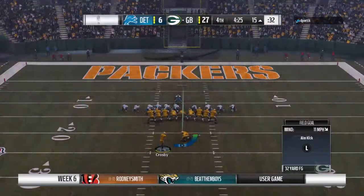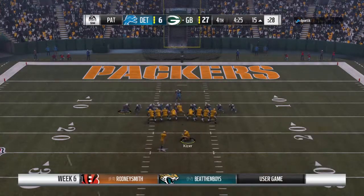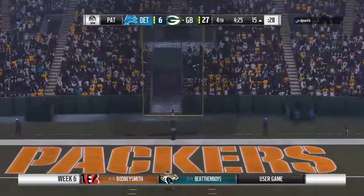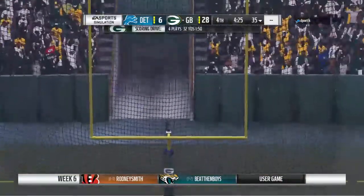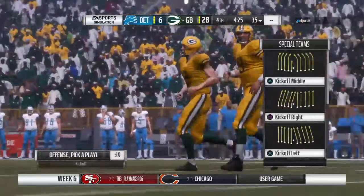Extra point try now for Crosby. Extra point up and good by Crosby. And the lead opens up now to 22 points.